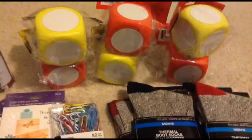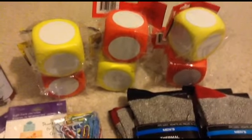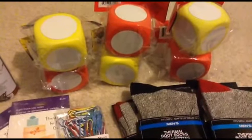So, oh my gosh, you have no idea how excited I am for those. They only had them in red and yellow, so I picked up 6.